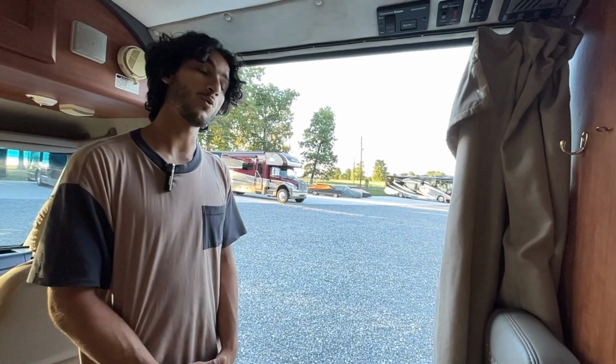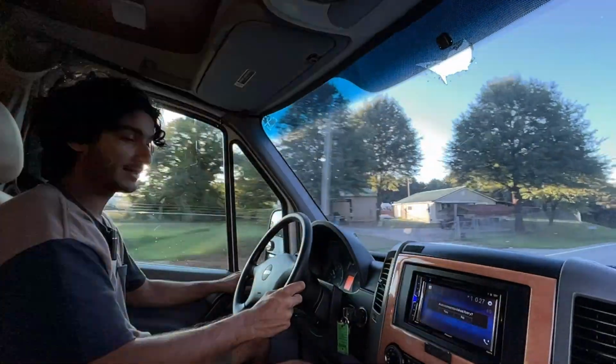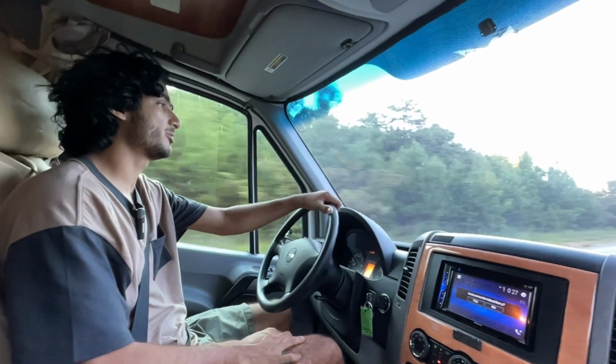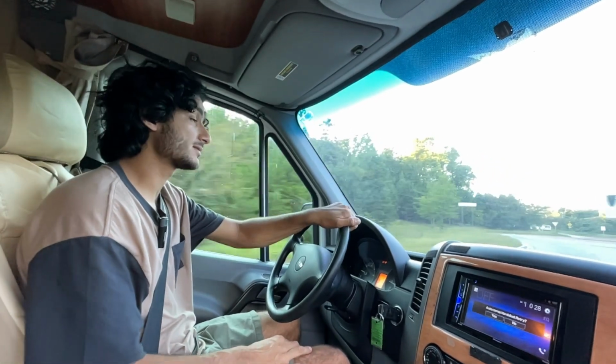How does it drive? Quite excellently. Let's go drive. All right, so we are on the road now with this coach, and it's quite an easy coach to drive. I mean, obviously that's going to be one of the big things about it, but beyond that, the brakes feel very nice.